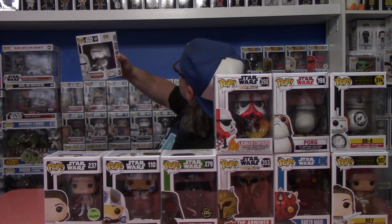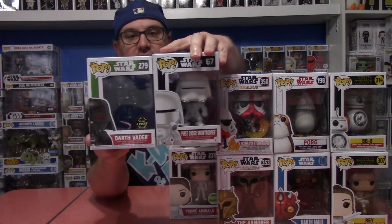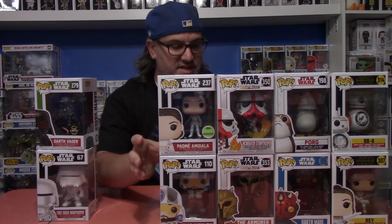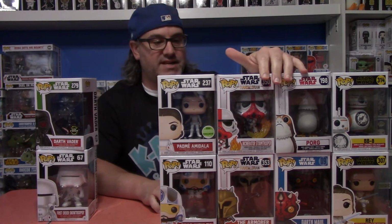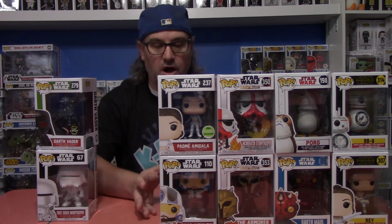the First Order Snowtrooper number 67. We don't got it. So that's all right. We are glad to pick that up. So these are the two that we do not have that we are super stoked about: the Vader Glow-in-the-Dark Holiday Chase and the First Order Stormtrooper number 67, which is in fantastic condition. And then, of course, all these right here are lovely doubles, except for maybe the Armorer. I might not have the Armorer. I'll have to double check, but I definitely have the Incinerator Stormtrooper and Darth Maul and the Porg and all that. But like I said, box upgrades will replace the other ones on the shelf.